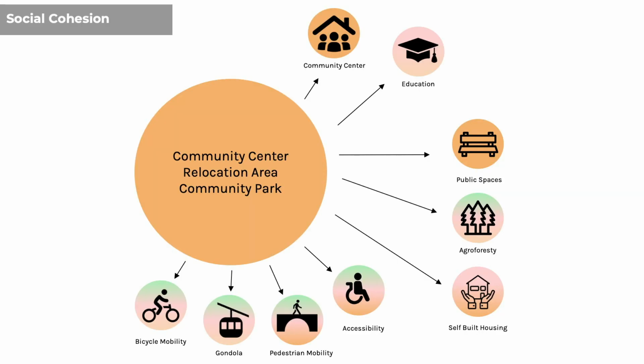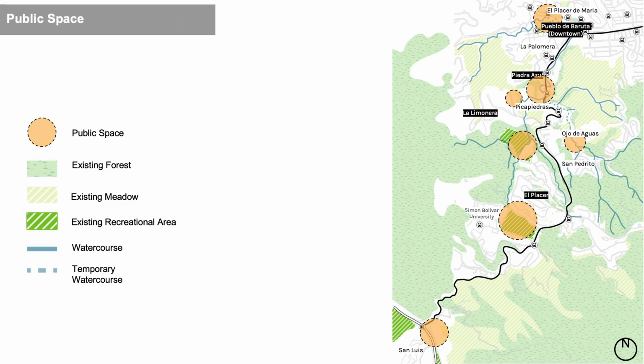Lastly, weaving together both economic and environmental moves are the social spaces. These are centered on community. Through community centers and public spaces, we seek to begin to bridge the social divide between the formal and informal settlements. Public spaces here are proposed to enhance existing spaces and build new public spaces, especially in informal settlements. These networks of spaces will provide a place for recreation, socialization, and an escape to admire the natural beauty of this place.